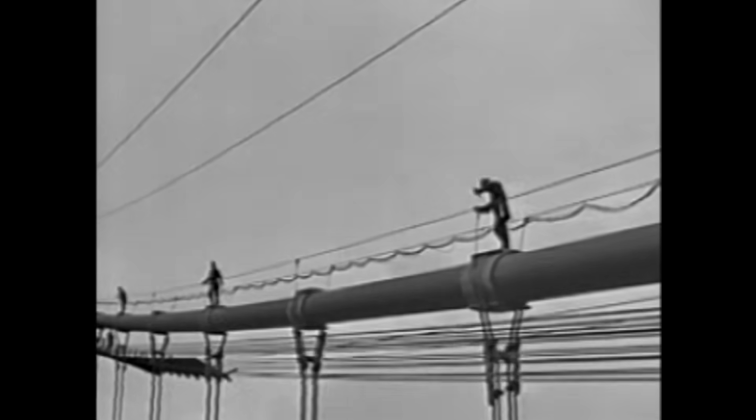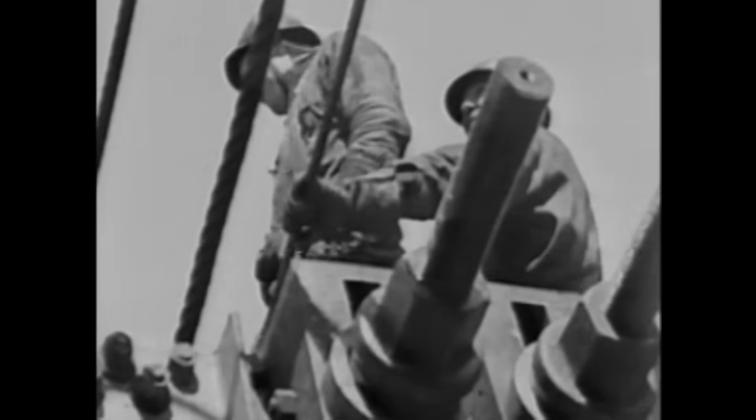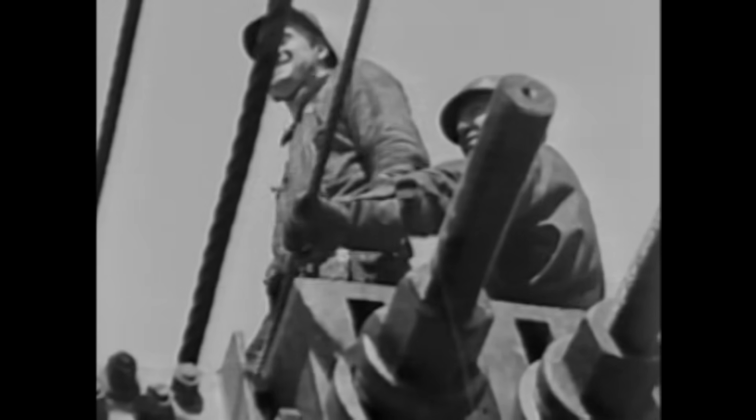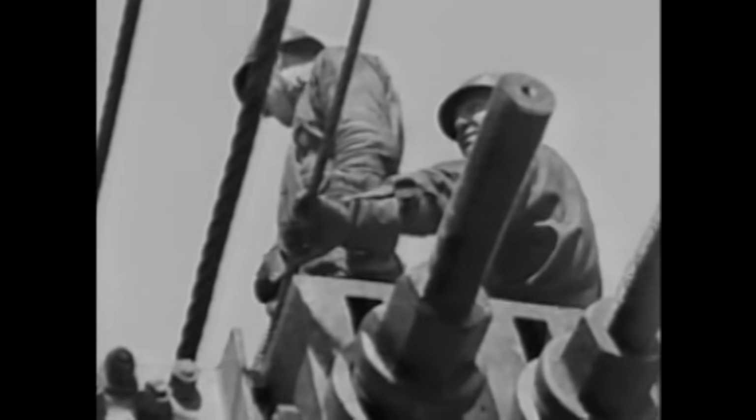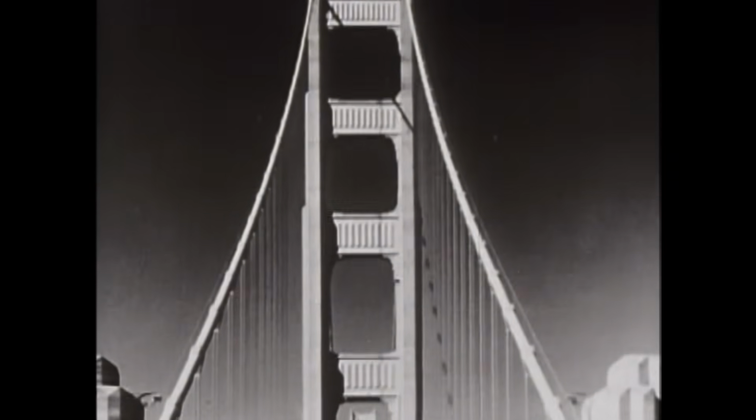As construction on the bridge was about to end, many of the men who were working their ways down the length of the cables brought along their lunch for one last leisurely meal atop the bridge. They could take pride in what had been accomplished and in themselves as exceptional craftsmen.